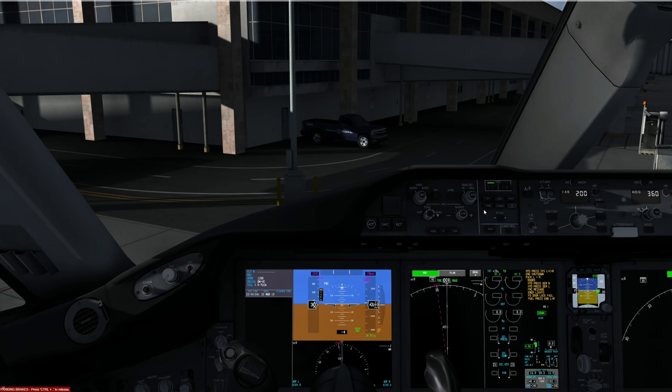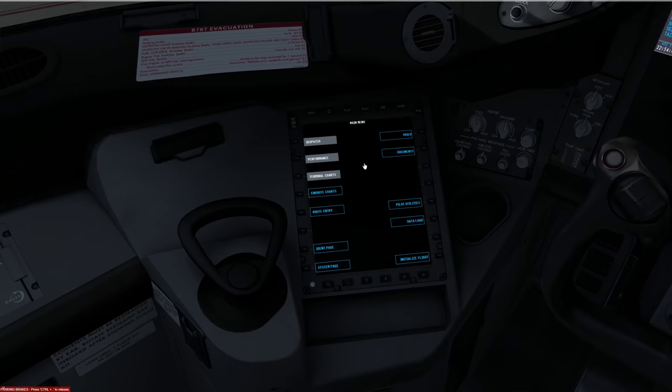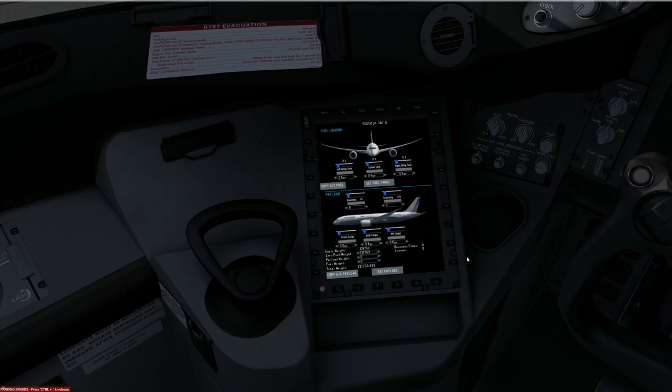We can just do a few things very quickly in the EFB over here, and one of them is set the weights. So dispatch. We are looking for a zero fuel weight of 143.6, so we can just click here, 143600, and the fuel is going to be 44 tons. I'll take 46 tons. And then I can set the payload, and set the fuel tanks as well.